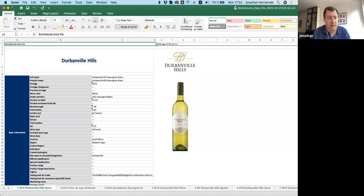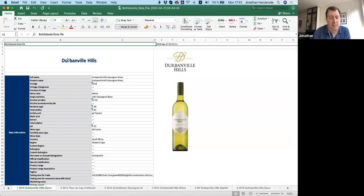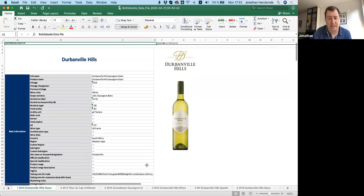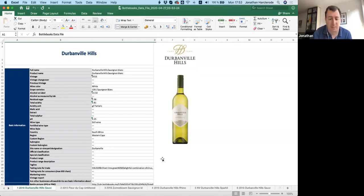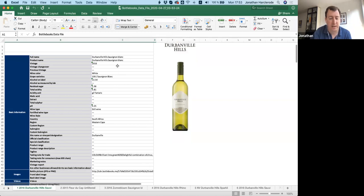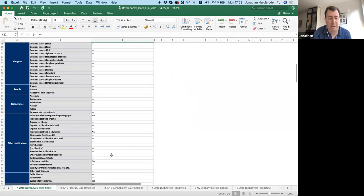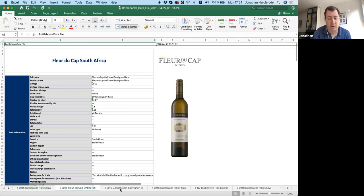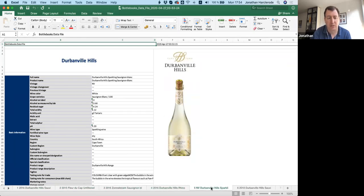This is what we call a Bottlebooks data file. As you can see, in some respects, it is like an information sheet. It's branded, so it has the brand logos, bottle shots, and all the information about the wine. Everything that's in Bottlebooks for the wine is exported in a single format, and you're able to put all of the wines in a single sheet. If you've built macros or are doing other detailed analyses that may or may not be supported by another software program, this provides you an easy way of working with the information.